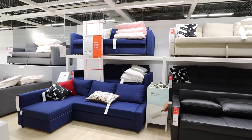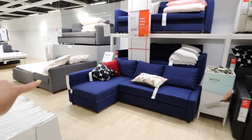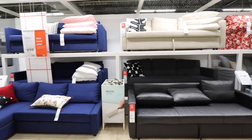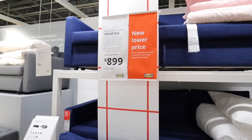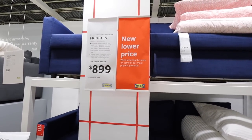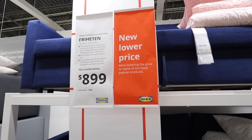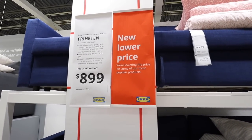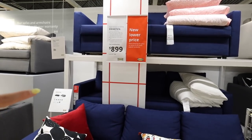One thing I've actually noticed a lot is this new low price sticker. You have one here, there's one there, there's one here, and here, and here. I'm wondering if they're starting to bring the prices down from inflation. I know a lot of places jack their prices up, and now that the supply chain costs are starting to lower, they're also lowering their prices. It just says new lower price, and then we're lowering the price on some of our most popular products. So that is a very interesting development that I wanted to make sure I point out.